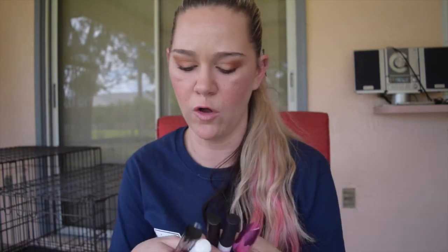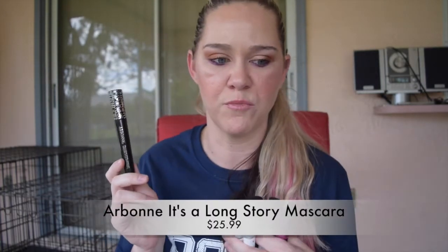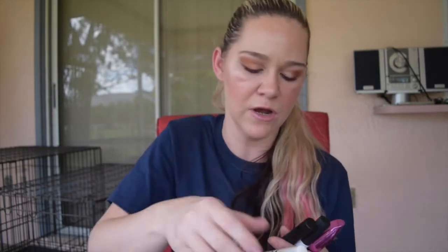So I recently went through my mascara drawer to find another mascara to use for the upcoming 3-month time period that I use mascaras, and I know I have a ton of mascaras, but every time I picked one up out of these, they were all dried out. So the first one I have is this Arbonne. It's a long story mascara. This is a rubber synthetic bristle brush, and I really enjoyed this, but sadly it is dried out now.